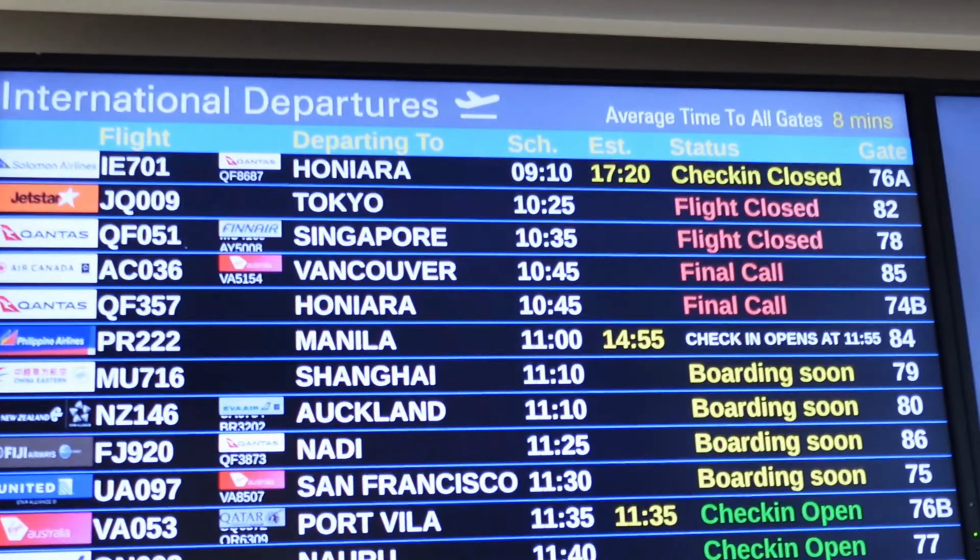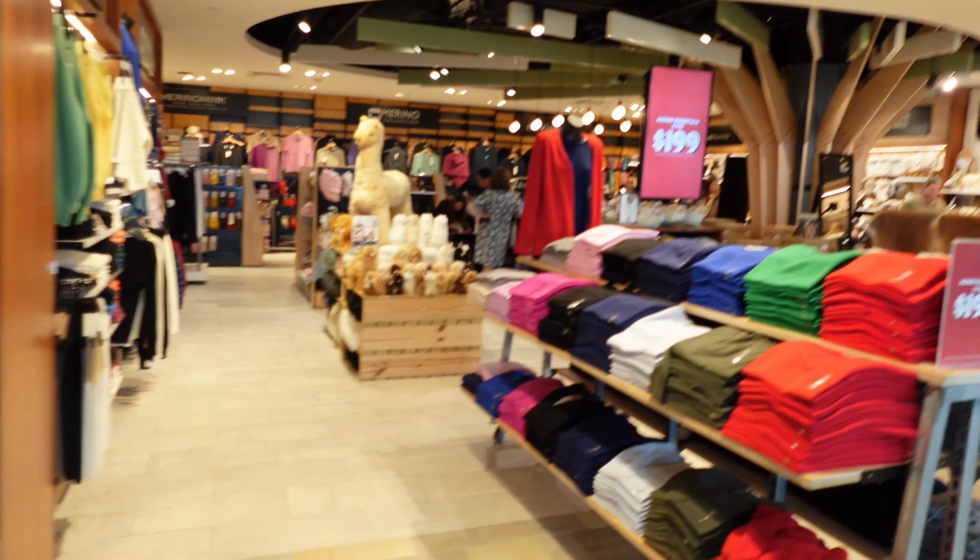There are some of the flight destinations. That's what it says in our passport.